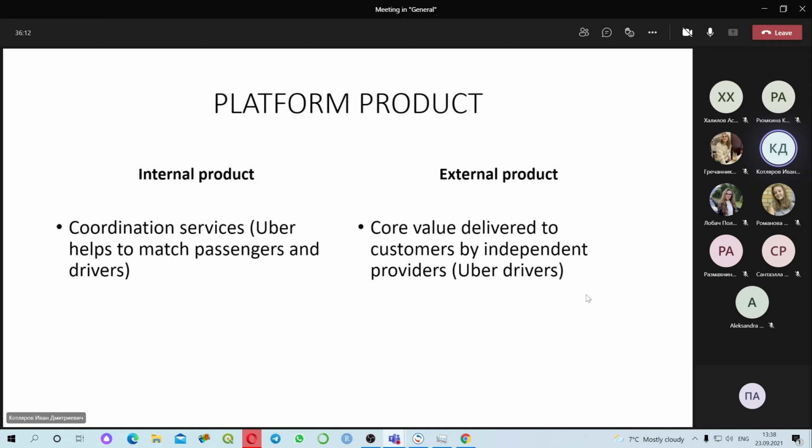In case of Uber, we get internal services, coordination of the market, a place where passengers and drivers can meet each other, and we get external services, standardized taxi rides at a standard price. In case of Avito, there is no external product. Avito does not act as a supplier of a specific product.